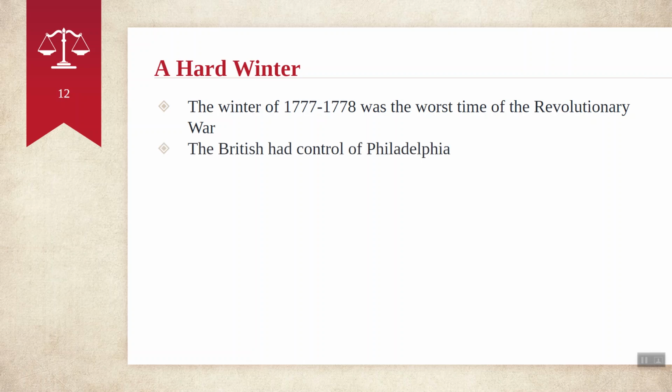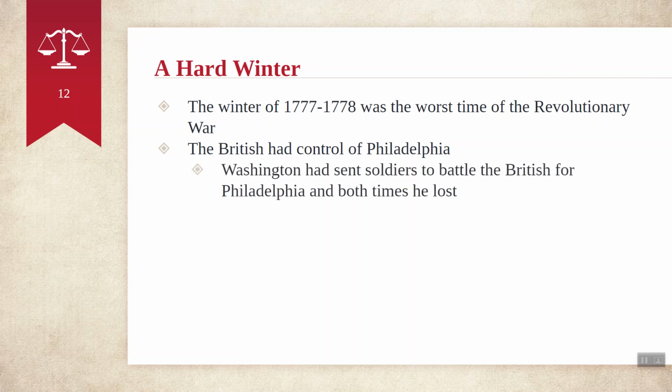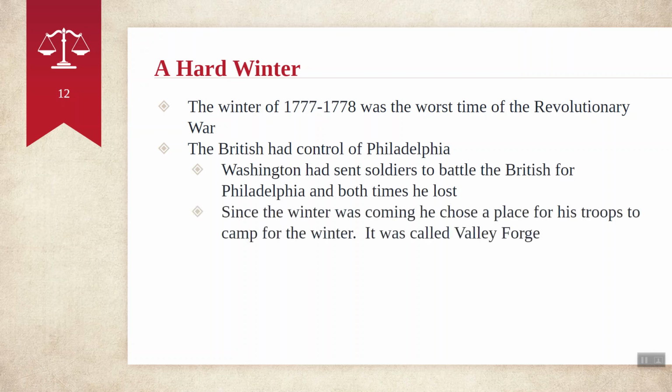The British had control of Philadelphia, so that was kind of a weak spot. People were upset about that, but the Continental Army couldn't get into the Philadelphia area. Washington had sent soldiers to battle the British for Philadelphia a couple of times, and both times he lost. Remember, he didn't win every battle. In fact, he probably lost a lot more than he won.